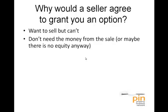And the really important thing about an option, most people say, is that you need to find someone who doesn't need the money from the sale now. If you're looking to do a long-term option with someone, they're not going to get the money now. They're going to get it sometime in the future. So therefore, it's someone who's not selling because they're trying to raise money. If they're trying to do that, generally a purchase lease option is not going to work for them.